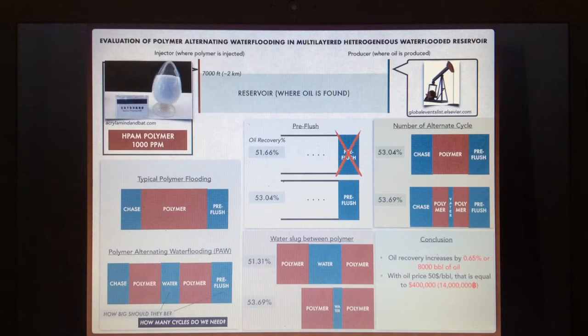But injecting pure polymer is not a good idea because polymer is very viscous, so it's very hard to inject. So we try to split it with water in between in order to make it easier to inject. But we don't know yet what the best practice is to inject them. So we came up with this thesis study.